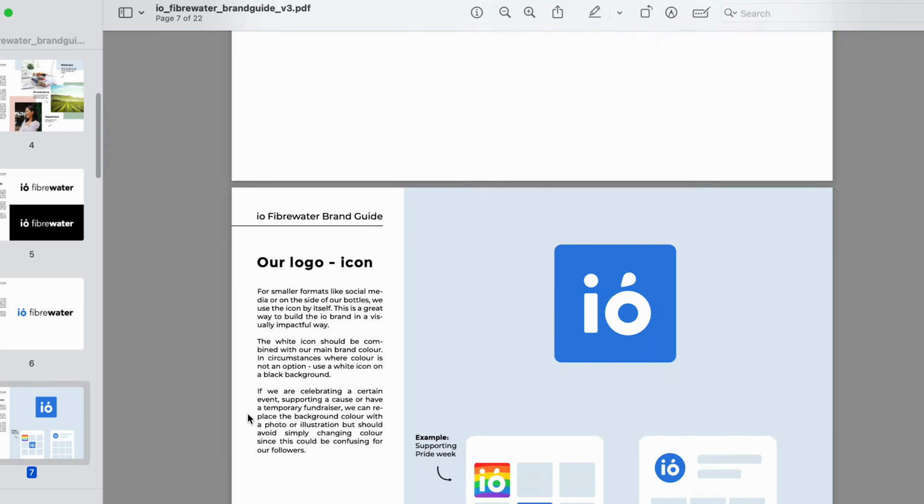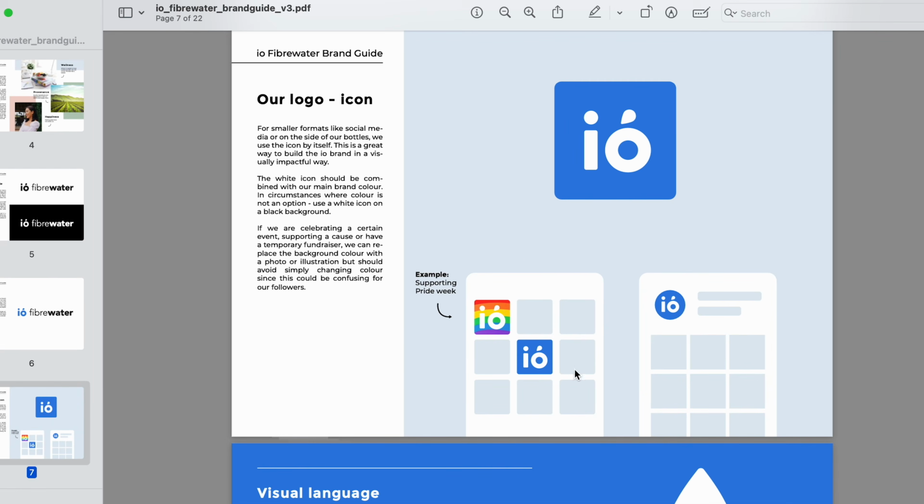A last little detail I like to add is some instructions on how to use this logo in a more dynamic way, like giving examples of how it can work if you want to use it for a pride parade or if you partner with another organization.